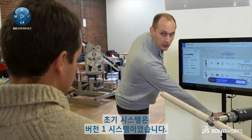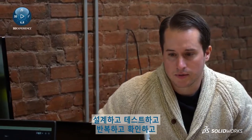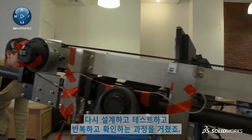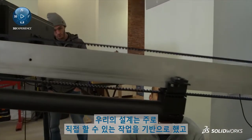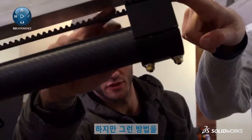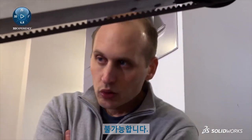The initial system was the version 1 system. That one was primarily driven in a very prototypey R&D type method. So designing, testing, iterating, checking, going back, designing, testing, iterating, checking. Our design was primarily based on what we could do in-house and kind of keep it lean and cheap and do everything in-house. But what happens is that when you design towards that method, you can't really scale it.